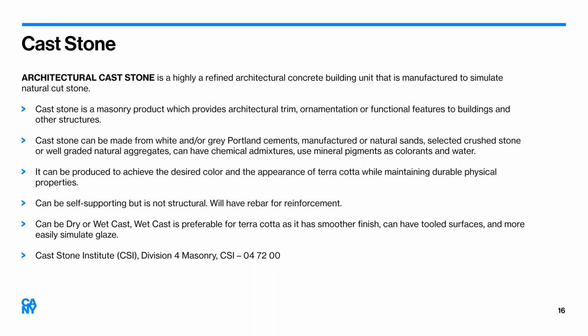Cast stone is architectural concrete, and it has been used to simulate natural stone. We do use it to simulate terracotta. It is heavy. It is made of a mix of aggregates, colors, pigments, cements. It is heavy, which will affect its installation. And interestingly, cast stone actually sits within Division 4 of the CSI, and they have their own Cast Stone Institute. So it sits in masonry.